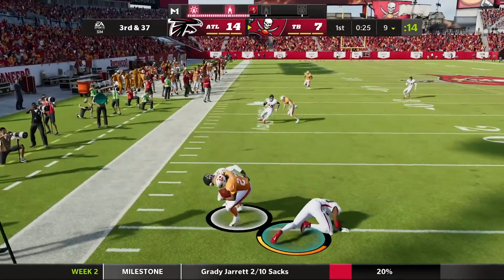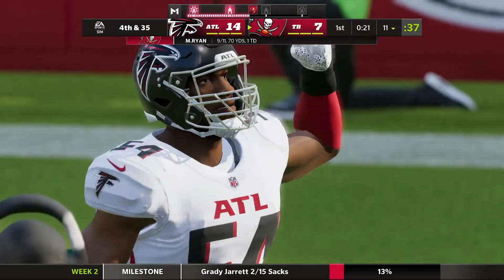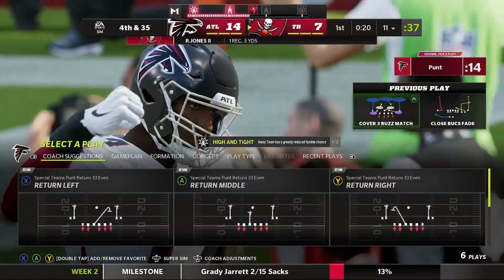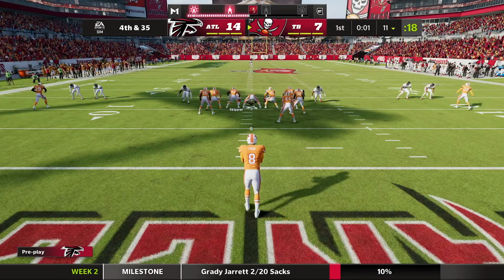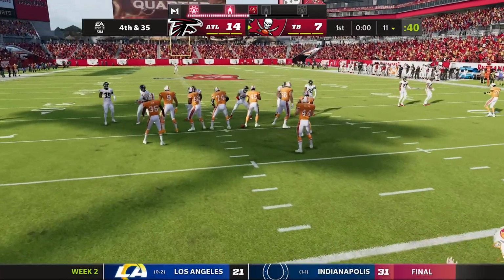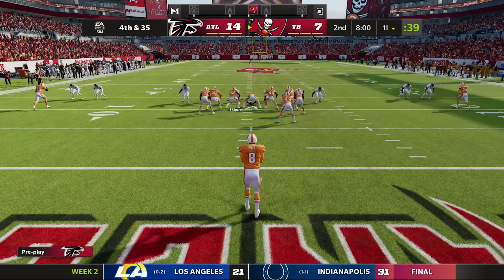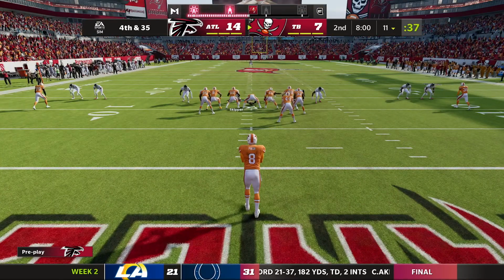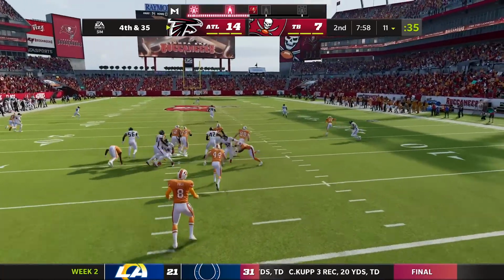Drops it to Jones in the flat. Yeah, he'll work free from one tackle, but that's about all as he's taken down. 3 yards, all they could muster there, and it'll bring up 4th down. Here's Bradley Pinion now as he'll kick it away for the second time. Second quarter now in Tampa Bay. It's the Buccaneers in control of the football. Through one quarter, 14-7 our score.